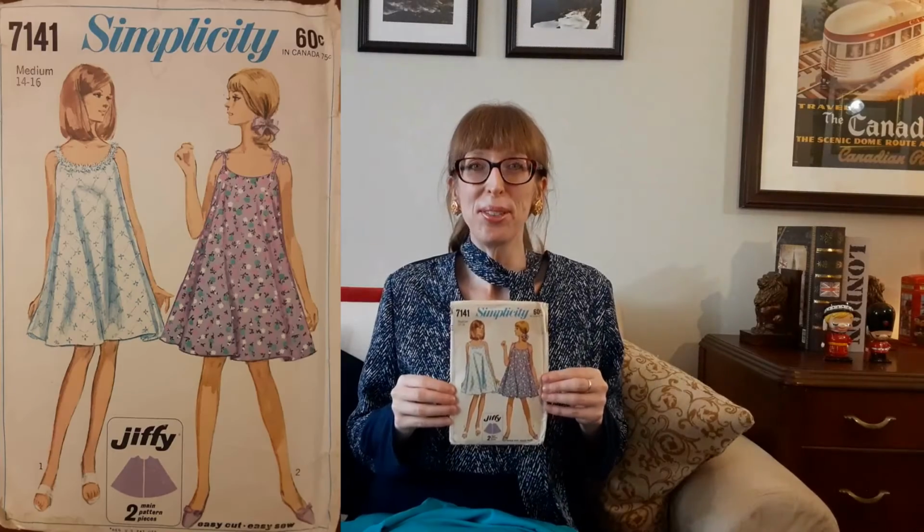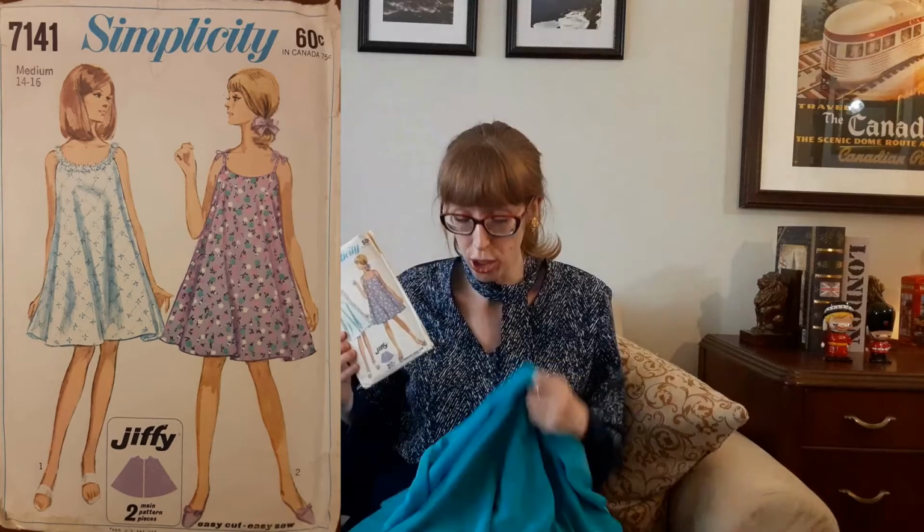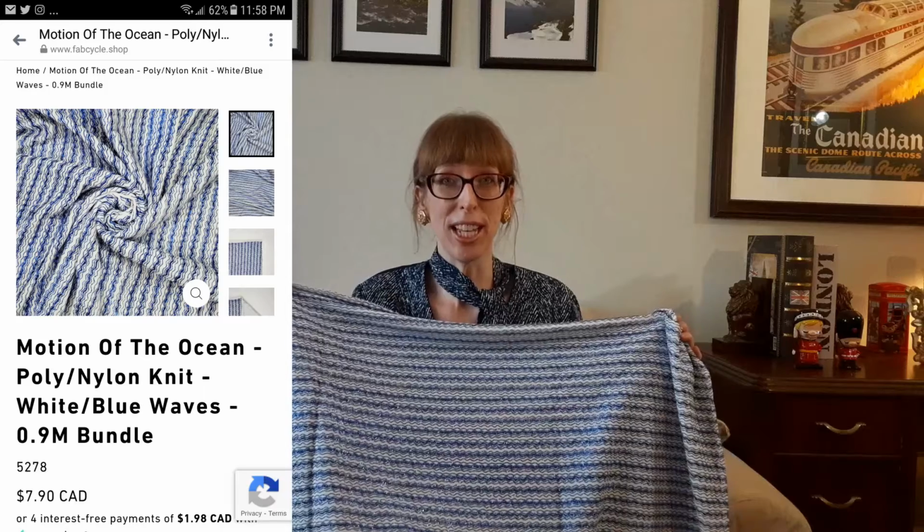I plan to make View 2's nightie, but I might not have enough fabric of the Blue Lagoon, so I'll use some of the Natural Beauty fabric for the shoulder straps and additional length. If there's any additional fabric left over, I'll use it for hat and bag linings. The next fabric I saw was the Motion of the Ocean.